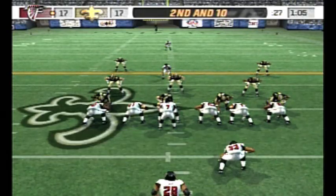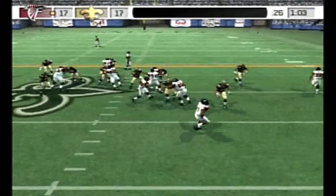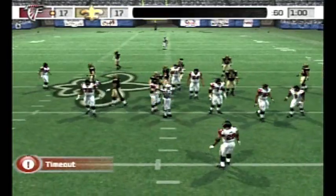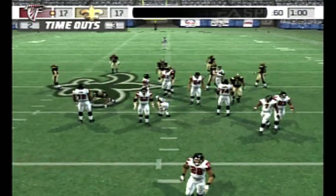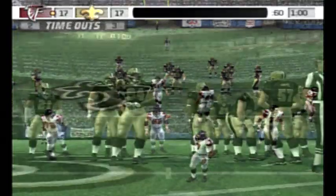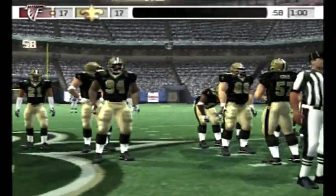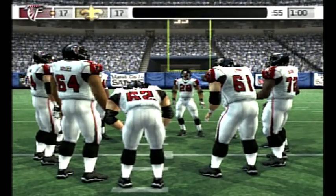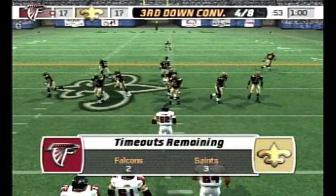The Saints line up in a 4-3. Trying to avoid the hit by sliding feet first. He's trying to get them back to the line. Atlanta calls a timeout. They have two timeouts left. There's about 1 minute left.